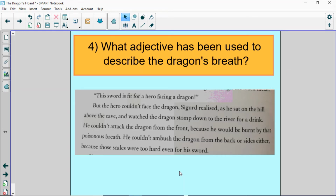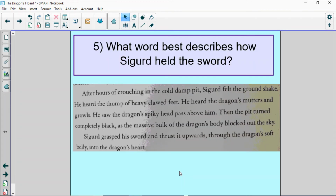Okay, finally, we're moving on to question number 5, which is our last question for today. It says, what word best describes how Sigurd held the sword? So looking at this paragraph, how is he holding the sword?